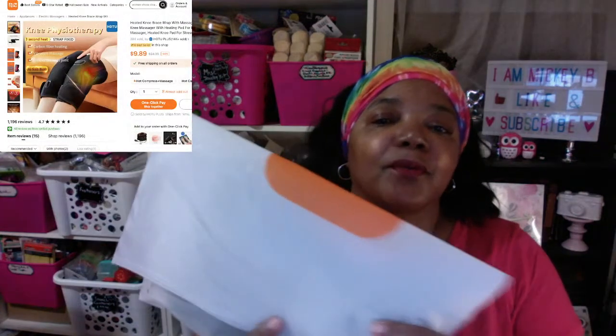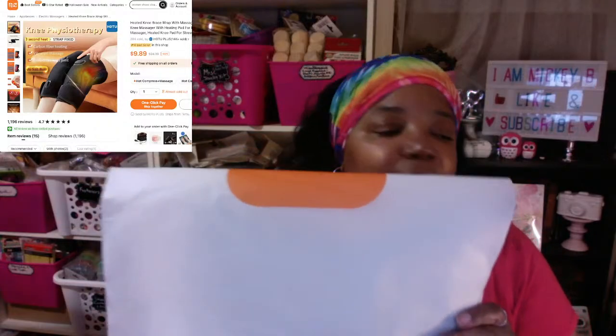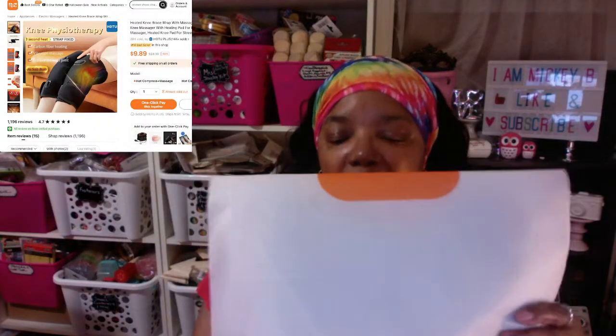And this is something that I was excited to get because I need it. I need it on a regular basis. I need it because when I'm working out at the gym or with my trainer, if I overdo it sometimes, my knees really get stiff. If I sleep wrong, my knees will get stiff when I wake up.